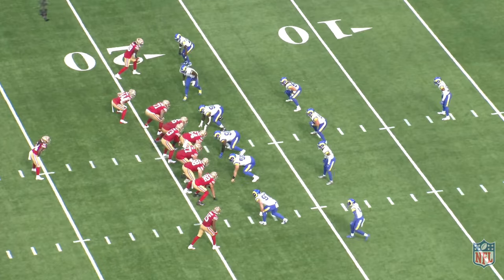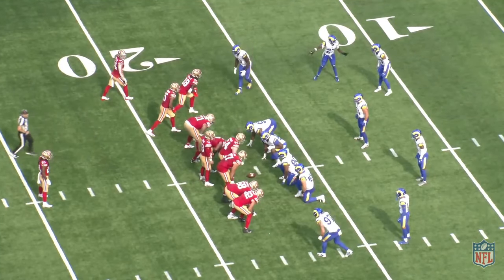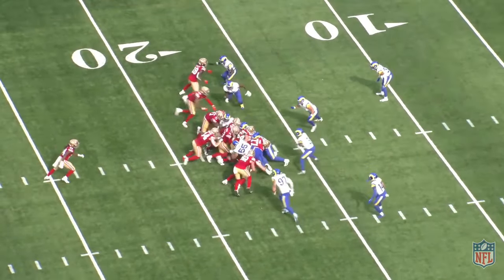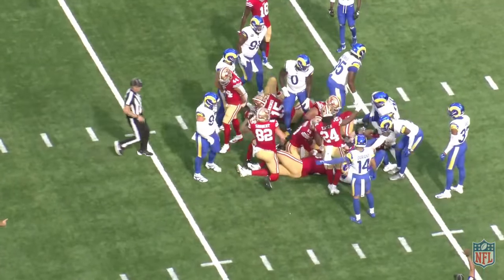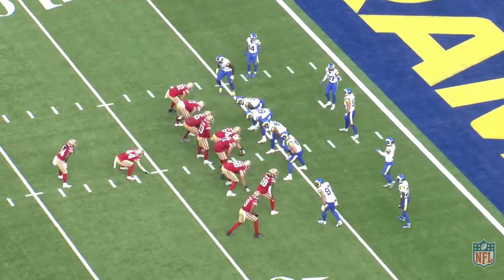In any event, they run the quarterback sneak with Brock Purdy. He gains significant yardage, but they spot him short, bringing up a 4th down. And then they run the quarterback sneak again. Now, if we're talking about quarterback health, I don't like running these guys on the sneak back to back. I don't know if this is related or not, but we would find out in the coming days that Brock Purdy is day-to-day with back soreness.